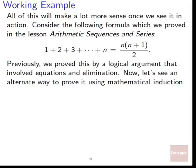All of this is going to make a lot more sense once we see it in action. So if it seems a little bit confusing right now, just follow it through. It's going to make a whole lot more sense as we actually work through what's going on.